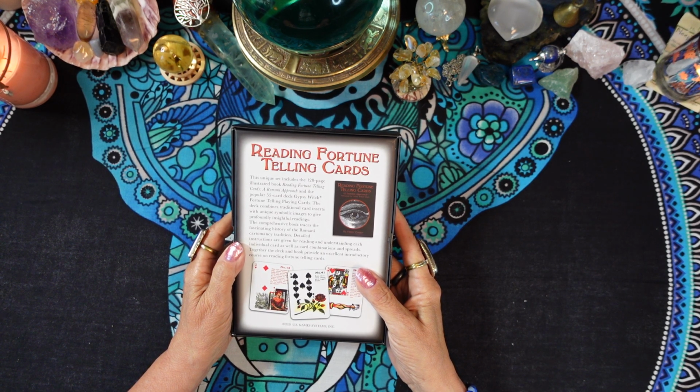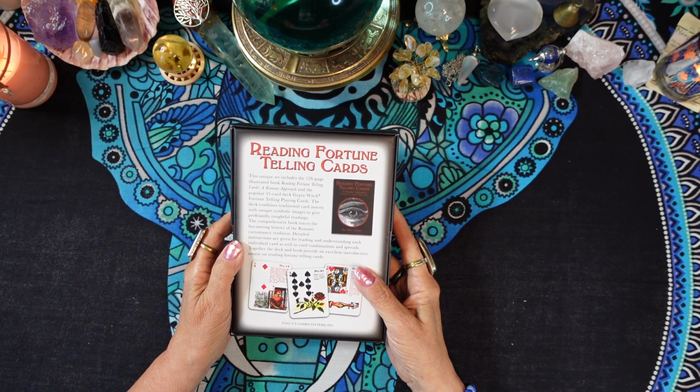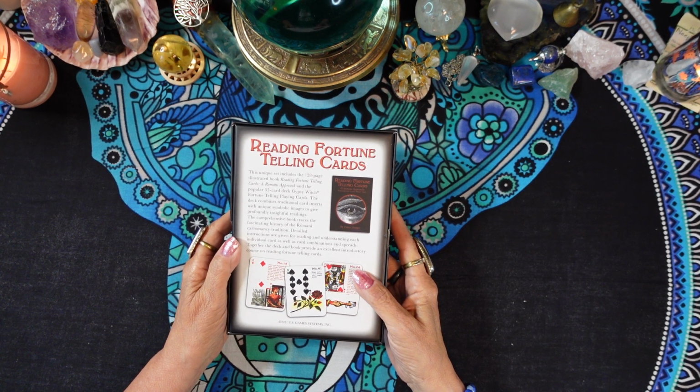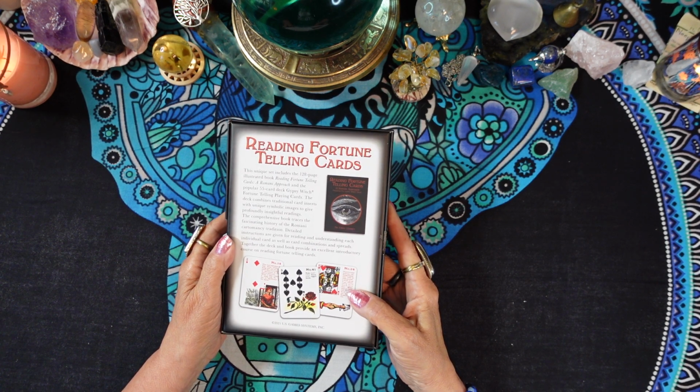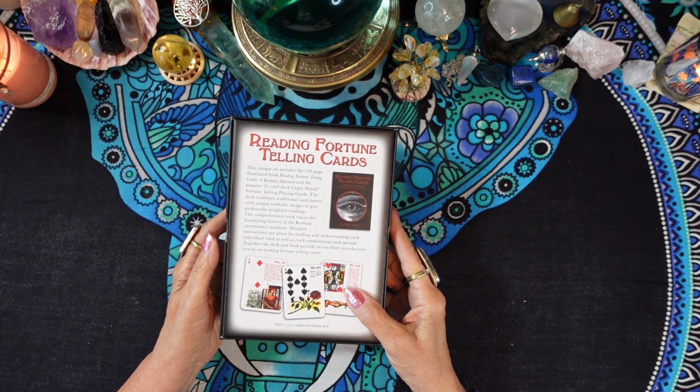This unique set includes the 128 illustrated book, Reading Fortune Telling Cards, a Romani approach, and the popular 55 card deck, Gypsy Witch Fortune Telling playing cards. The deck combines traditional card inserts with unique symbolic images to give profoundly insightful readings. The comprehensive book traces the fascinating history of the Romani cartomancy tradition. Detailed instructions are given for reading and understanding each card, as well as card combinations and spreads.